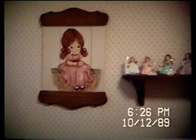Going out here, right across the hall, we have the girls' room. Beth and Kira. Hi, girls. We're just going to pan around this room now. Beth has her little sign on the door. Her desk. They have a nice warm waterbed for the winter time. There's Kira and Beth. Over here we have a little girl I painted for Beth. Doll cradle.